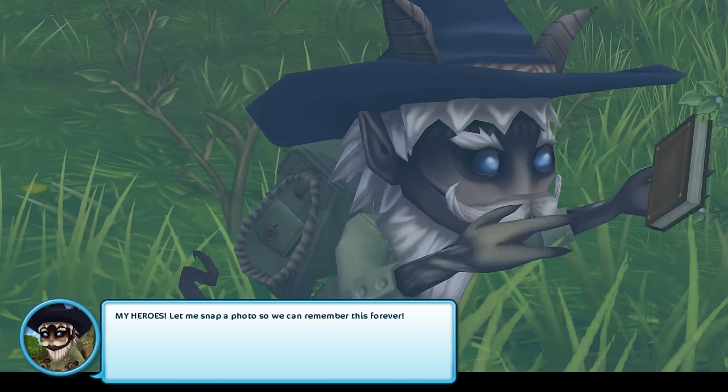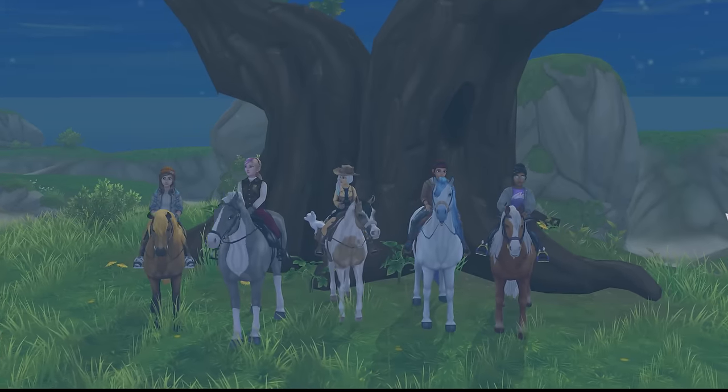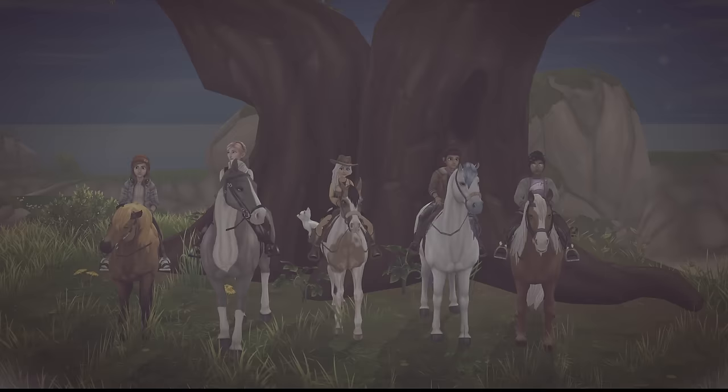My heroes, let me snap a photo so we can remember this forever. Photo time. This is so sweet. And of course, the sapling, which is a full-on tree now. I wonder if there's going to be a little critter that crawls out of that hole there. Look at this beautiful photo. Only Alex was truly looking at the camera, though.